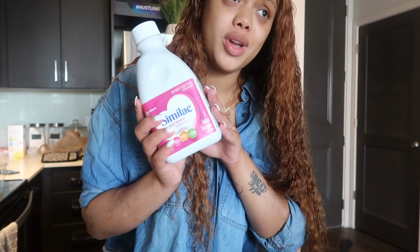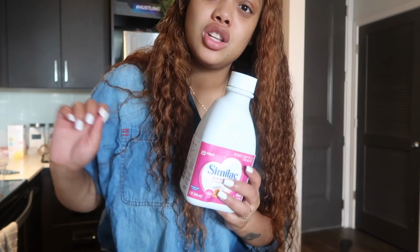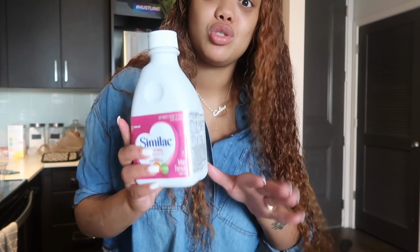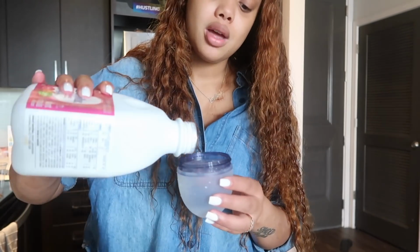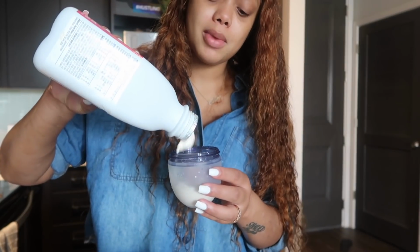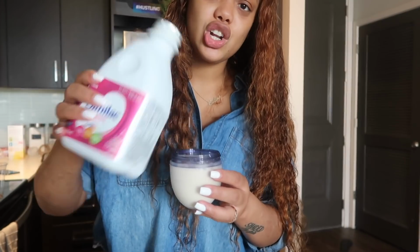But this one is the ready to feed. I know if you have WIC, they give you the powder and the water, and that's just too much work. So I give her 4 ounces. I don't know if that's a lot. She doesn't really drink it at one time. She'll probably drink about 2 or 3 ounces and then get back to it. But yep, so it's already made, and it is a little bit more expensive. I think it's like $8.89 for the ready to feed.